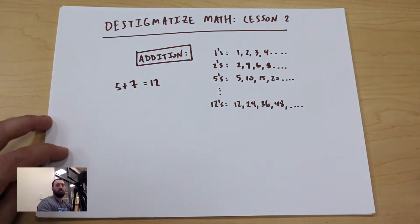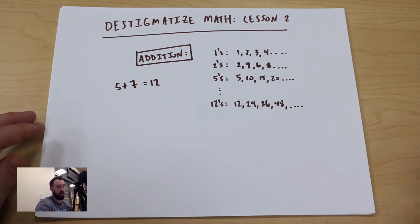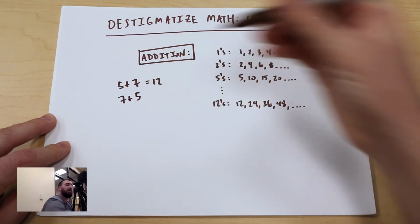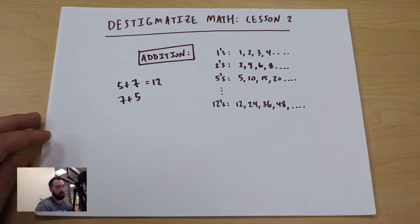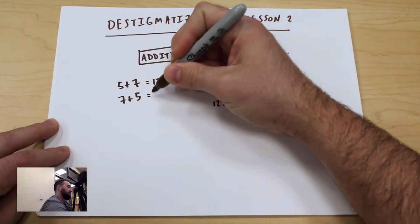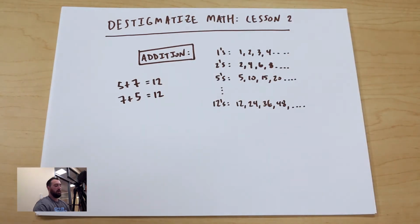This is obviously seemingly very basic stuff, but that's what's happening. 5 plus 7 is saying start at 5 and count up by 7, and vice versa. 7 plus 5 is saying start at 7 and count up by 5. So 7 going up by 5, you go 8, 9, 10, 11, 12, and then you're at 12. So same thing. Like I said, addition is just glorified counting.